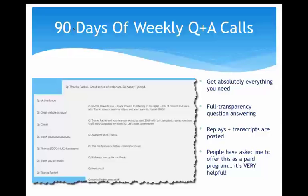You also get something that is, I don't know if it's the lifetime integrations that are the most valuable or this part, probably the lifetime integrations. But this is where you can pay for the course, pay for the entire thing right away, and I'll walk you through how.